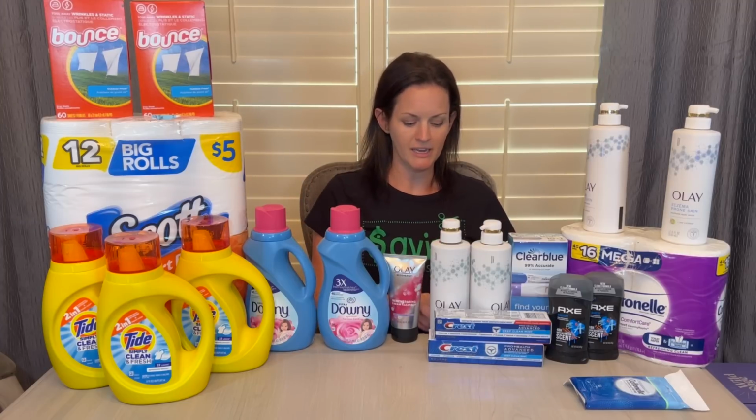Now, a couple of things. I swear to you guys, the $5 register reward for the Crest didn't print. I don't think it printed. And I apologize for not being more organized and telling you for sure, but I don't think that $5 for the Crest printed. I've seen other people who've said it printed for them, so fingers crossed that it works for you. Even without that $5 register reward though, it's still an amazing deal.